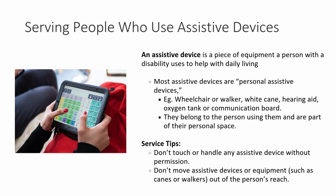Serving people with an assistive device. An assistive device is a piece of equipment a person with a disability uses to help with daily living. Most assistive devices are personal assistive devices. For example, a wheelchair or walker, white cane, hearing aid, oxygen tank, or communication board. They belong to the person using them and are part of their personal space. The following service tips are recommended.